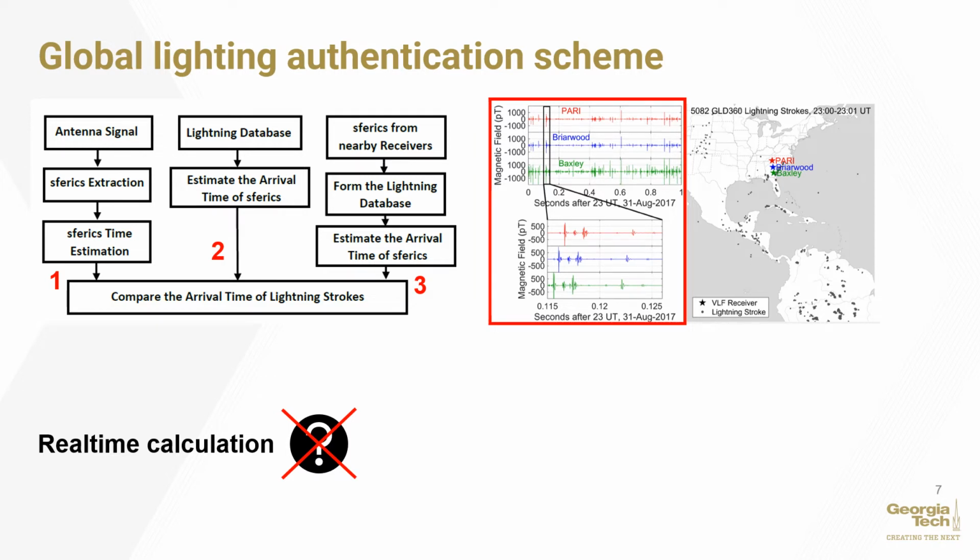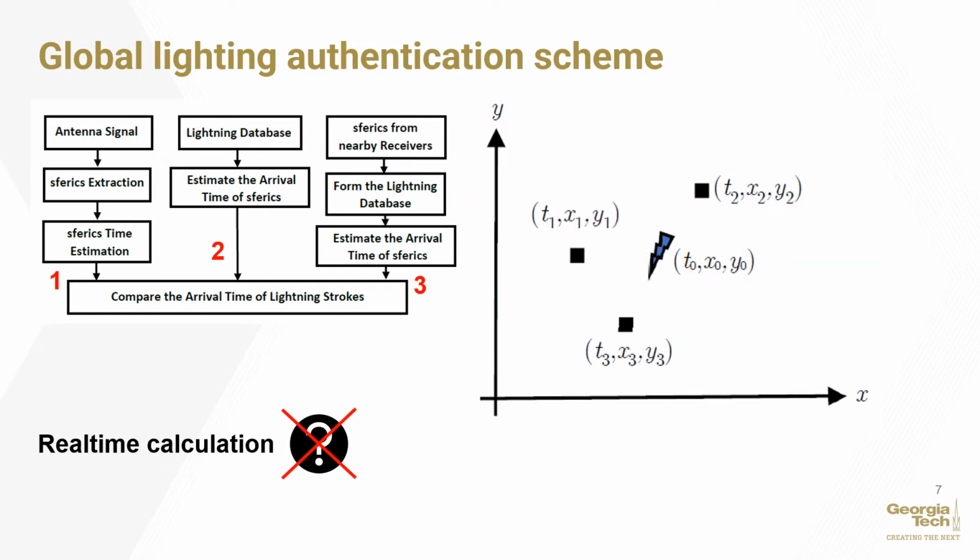Besides the NLDN, the third input, the secondary lightning database formed by nearby receivers, is also critical to detect intrusions. Let me explain the second database in more detail. The time and the location of lightning strokes can be determined by three receivers forming a triangle. So at least three receivers in nearby substations will be chosen to form a receiver network for the protected substation. This receiver network will establish its own lightning database and send it to the protected substation as a third input. Any inconsistency between the arrival times of the spherics in these three inputs will likely be a sign of intrusion.